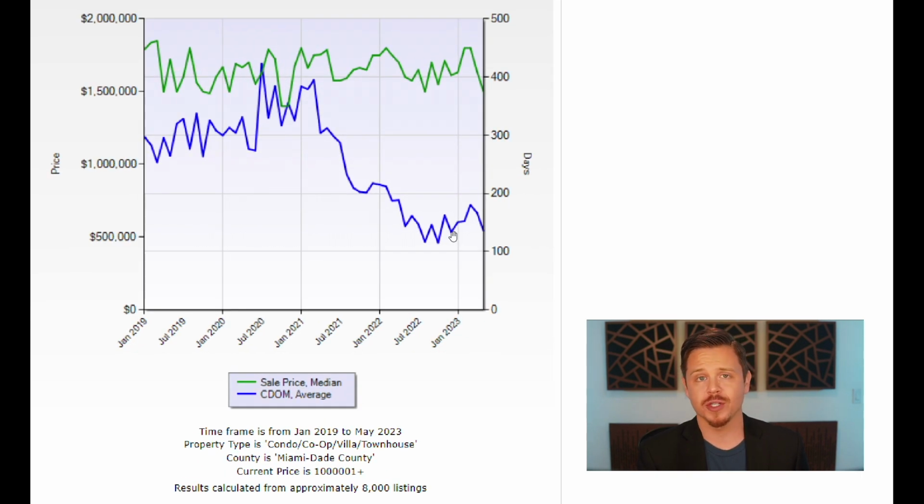So first things first, median sale price of high-end condos in Miami-Dade decreased from $1,636,500 in April, right here. The green line right here, that would have been right there, in April, to $1.5 million in May over here. So that's an 8.3% month-over-month decrease. Similarly, but less pronounced, that's a 6.3% decrease year over year from last May's $1.6 million median sale price, which would have been about right there, okay?